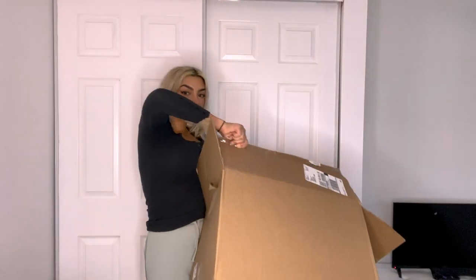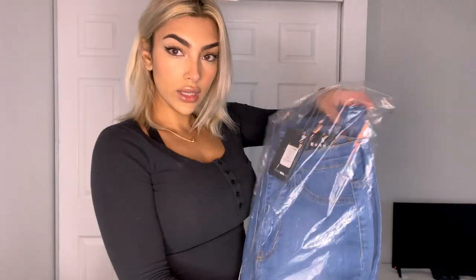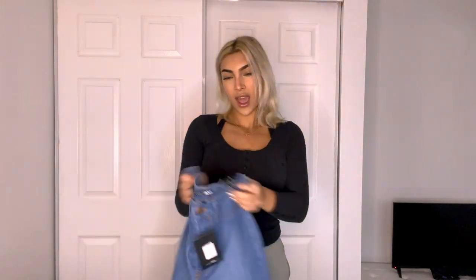So it was Black Friday a couple weeks ago and I shopped a lot and I bought a bunch of stuff from Fashionnova. It's a huge box, so I just wanted to open it up with you and see how they look. I got these jeans, they're flare, and I usually wear size 5 in Fashionnova. It looks like this. I like the color.